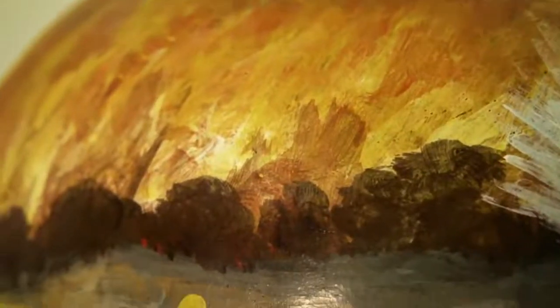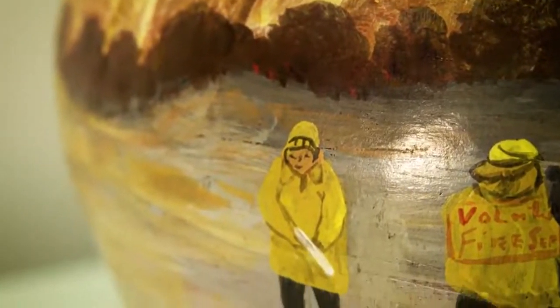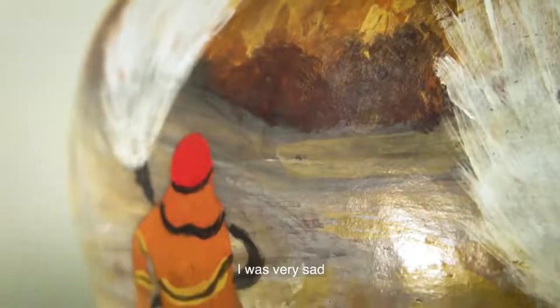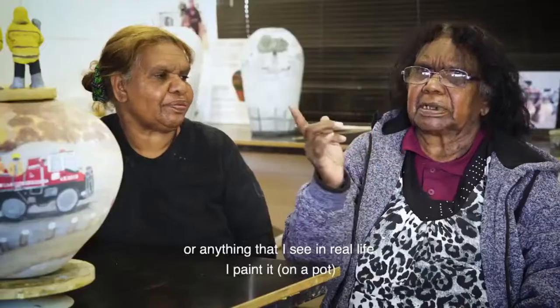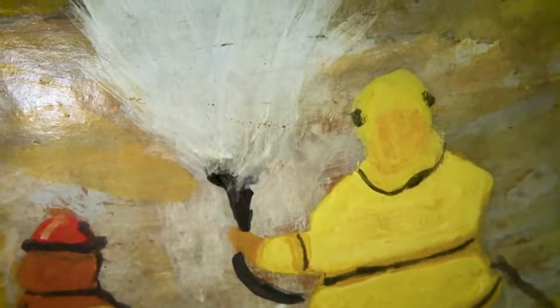I saw on TV bushfire burning in New South Wales, and then I made a pot. I was thinking to make a pot with bushfire. Young Darwinuk and all of my family was very sad too when we saw TV. I always think, that's why I'm making on the pot. My country.